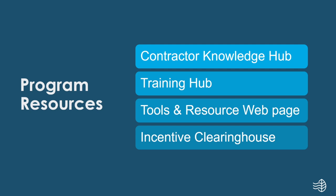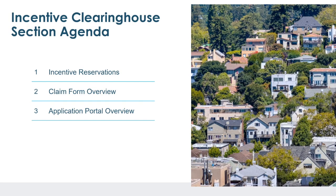Next, we'll explore the incentive submission process. Our journey will begin with information on reserving funds and creating a reservation. Next, we'll discuss the different types of questions you'll encounter on the claim form. Then, we'll explore IRIS's other menu buttons. Finally, I'll conclude with additional contact information.